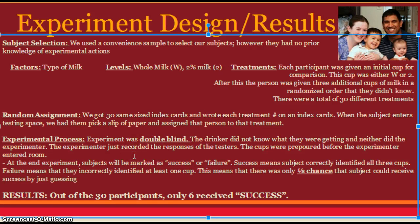At the end of the experiment, the subjects were marked as success or failure. Success meant that they identified all 3 cups, and failure means that they got at least one wrong. This is so we could eliminate the possibility that chance really played into the role of them guessing it right. If they were to get success by chance, it would be a 1/8 possibility, which is fairly low. It could be better, but fairly low. So most of our successes were probably based on taste testing, based on actually knowing the difference.